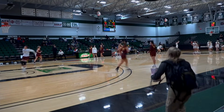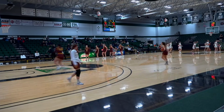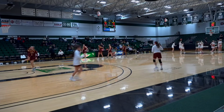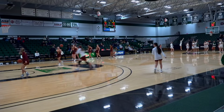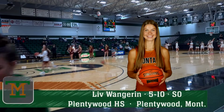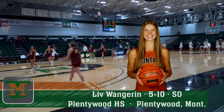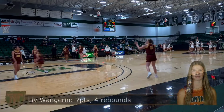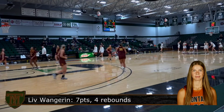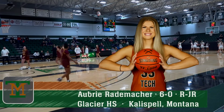And Cheyenne Crass, 1 field goal for 2 points. And Dulcie Skunkcap has a field goal. She's 1 of 2 from the foul line, 3 points so far in the first half. On the other side for Montana Tech, leading scorers Liv Wangren and Aubrey Rademacher, both with 7 points as of right now. Wangren had a really nice half: 3 field goals, 1 for 1 from the foul line, 7 points. And Aubrey Rademacher also with 7 points, a real strong first half again.